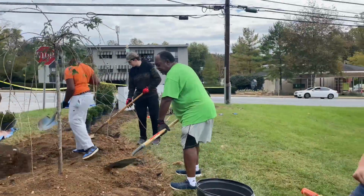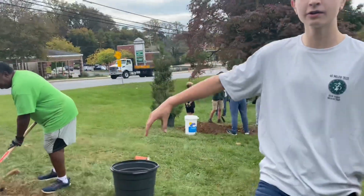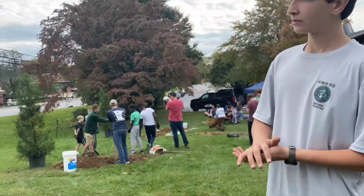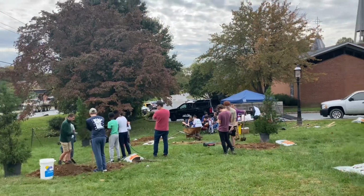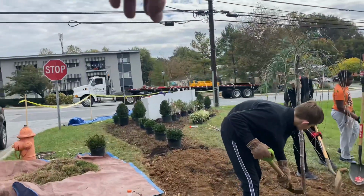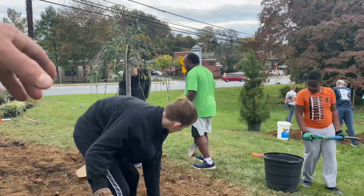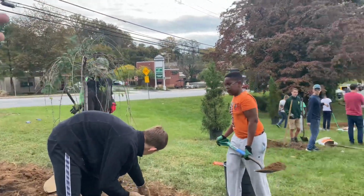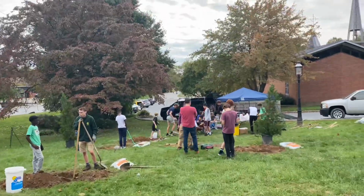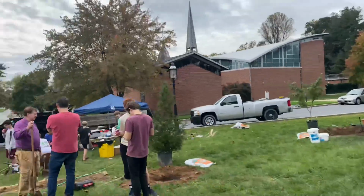So do we have any smaller things going around here? What happens is, you're going to get the bigger stuff done, and even over there, we've got all the shrubs. They're going to get planted and finished, and then we're going to come back with the smaller stuff. Compost per hole, one whole bag.